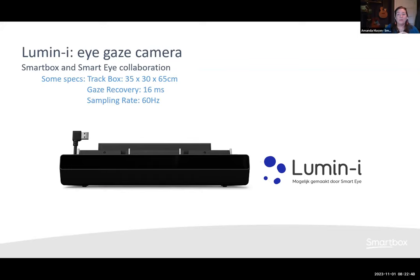And then while the GridPads are compatible with, I always want to say they're compatible with all eye gaze cameras, but there's usually one random one that I haven't heard of or tested yet. But in general, Olea, the Tobii cameras, all those kinds of things. But we did make our own Lumini camera because we really try to be a fully functional, accessible technology company. So we partnered with SmartEye to make this Lumini camera.